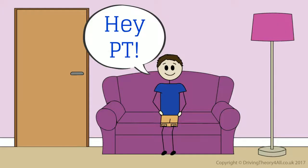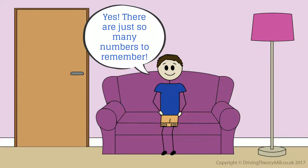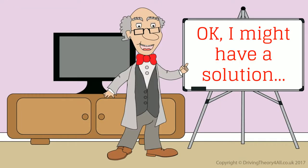Yoo-hoo, Ben! Hey, PT! I understand you've been having some problems remembering your stopping distances. Yes, there are just so many numbers to remember. Okay, I might have a solution.